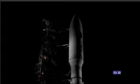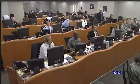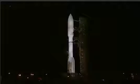Stable at step 3. T-minus 30 seconds. ECS reduced for launch. Roger. 28. 25. Status check. Go Atlas. Go Centaur. Go L35. T-minus 10, 9, 8, 7, 6, 5, 4, 3, 2.